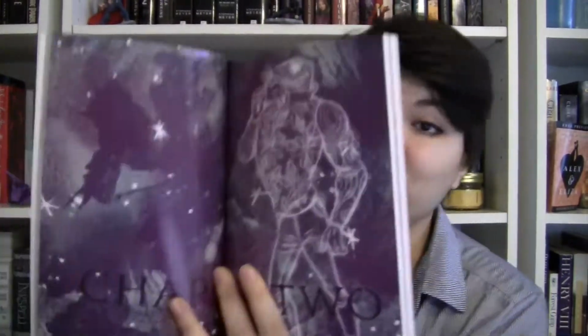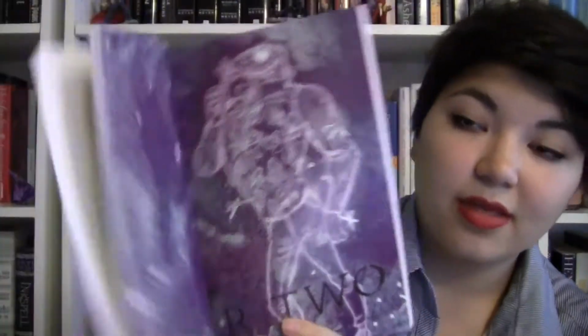Let me see if I can find a good... Well, look at these chapter separators. They're beautiful. But the art style is so beautiful. It's not overly detailed, but it is detailed enough that it's enjoyable. And I'm going to read this soon, hopefully.